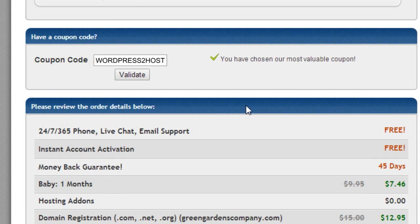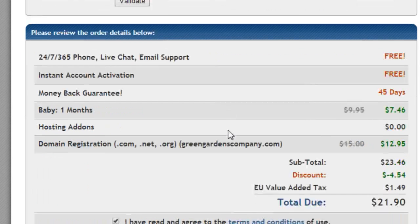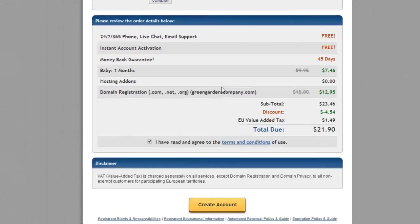So we go down, we review the amount that it costs, and as you can see it's $21.90. That gives us hosting month to month, and that gives us a domain name. There's no hosting add-ons, as you can see, we removed all of that. So the domain name, the .com, is $12.95. The baby 1 month plan is $7.46, and we've got the 25% off. Got a bit of tax added there as well. And then we simply click Create Account.